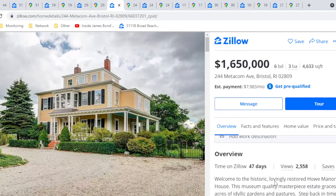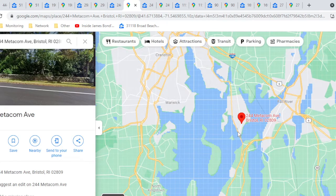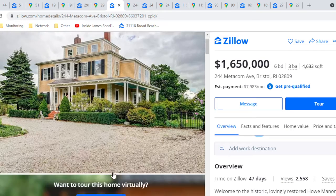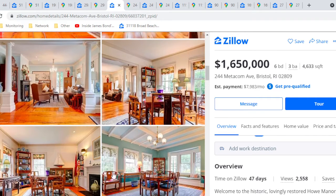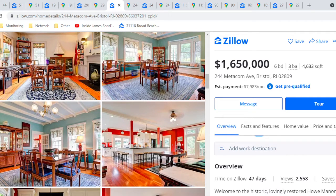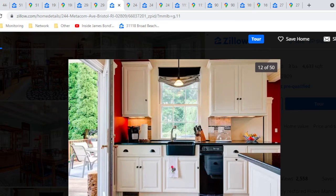So it's just a big old manor located right there. So, again, as everywhere in Rhode Island, not too far from the water. I think they said it was an hour and a half to Boston from this house. So I mean, that's a nice thing. You can have the small coastal community feel, and then in a short time be into the big city.